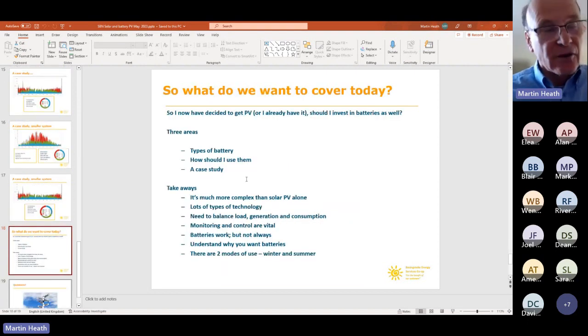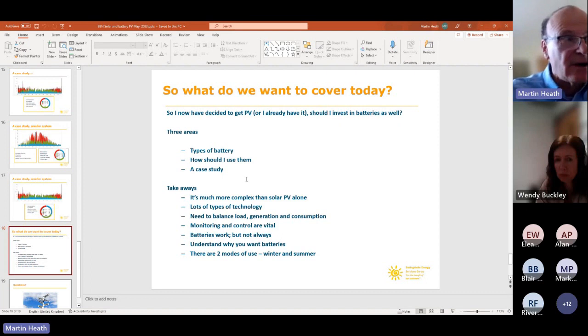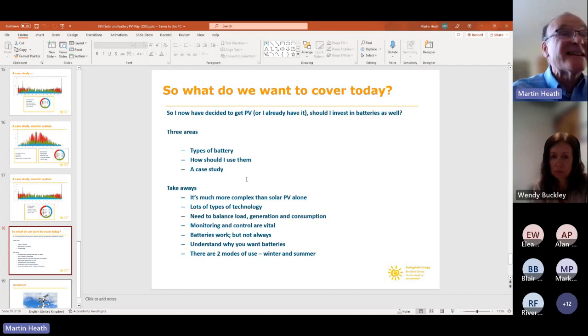So to conclude, I've gone through a lot there, and hopefully it's not too quick. Batteries are a very complex area. Solar PV is far easier to comprehend and understand. Batteries are a step above that, as we hopefully might have demonstrated in the case study. So if you're going into the battery world, think about what types of battery to use, think about how you should use them, and bear in mind the results of that case study.